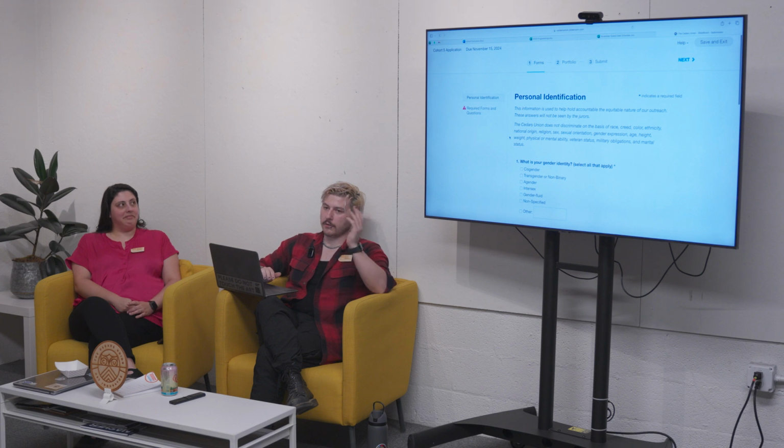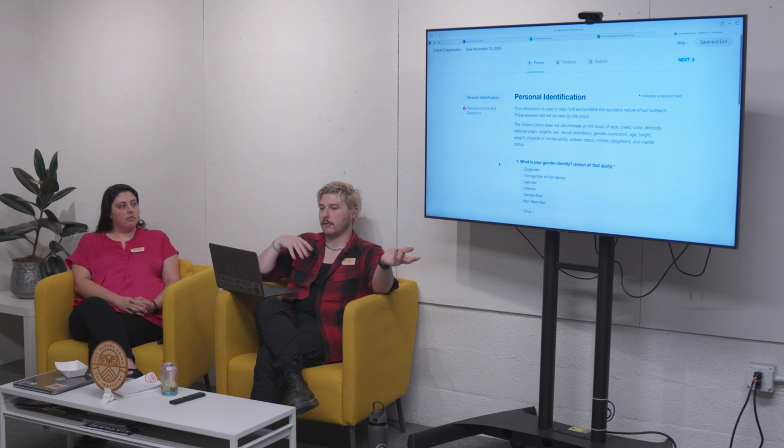The application is in 3 parts. One is a personal identification form, and then we have a submission portal for your forms and questions that it asks you, and then there's a portfolio section to it. The personal identification form is not impacted by the jurors at all. These are just metrics so that we have an accurate idea of who is coming into the program, who from Dallas is applying to the program, and then also, if you are accepted into the program, are there things that we need to know in order to better assist you and make sure that your time here goes as smooth as possible.